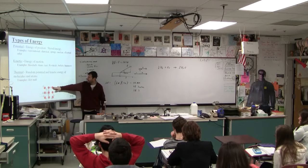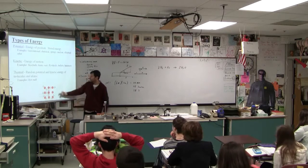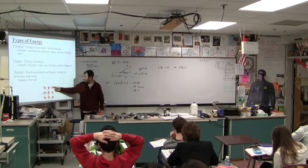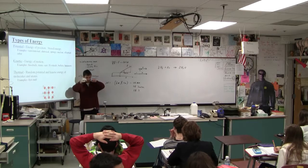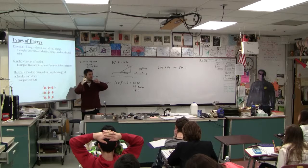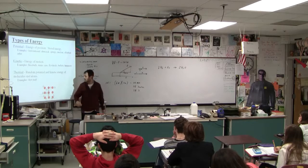But one way to think about thermal energy is just think about a bunch of, this is like a crystalline solid, like a salt crystal, right? And these are molecules or atoms in that salt crystal. Think of them as being joined by little springs. So thermal energy is just their motion. Hot is like this, cold is like this. Hot, cold, hot, cold. I'm going to keep doing that till you laugh, right?